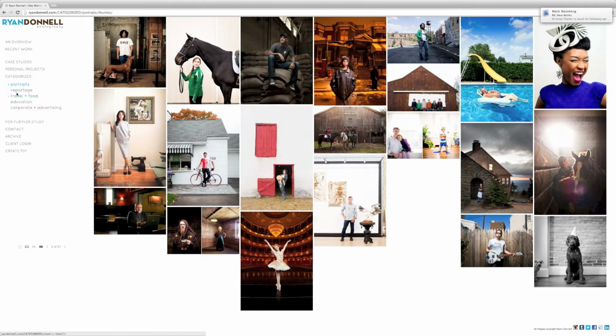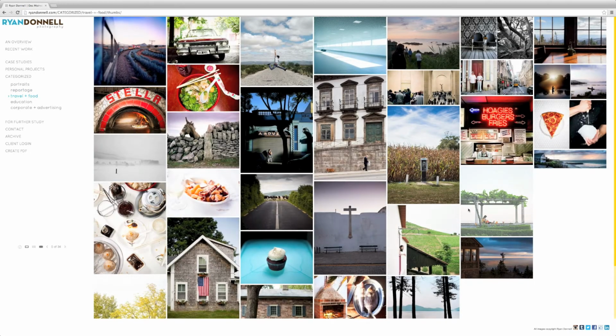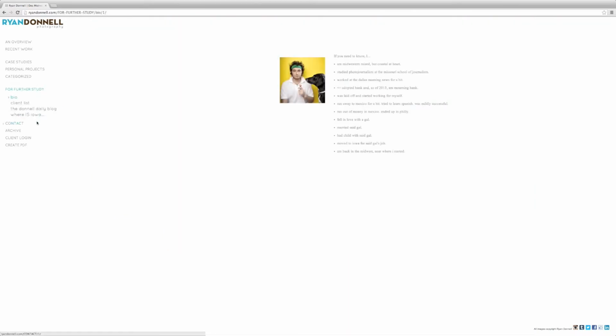So he shoots portraits, reportage, which I don't really see too much of that here. Travel and food. Okay, I think we saw this in the overview. Education. Okay, a lot of this I feel like we saw in the one Delaware personal project, and then corporate and advertising. Okay, and then there's more for further study.